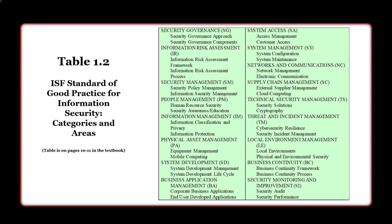So those are the main 17 categories and the main groups for the SGP to be broken down into. Each area is further broken down into a number of topics or activities for a total of 132 topics or activities. Each of the 132 topics will address good practice controls relevant to a particular activity or task from an information security perspective. So you can see that this expands quickly.